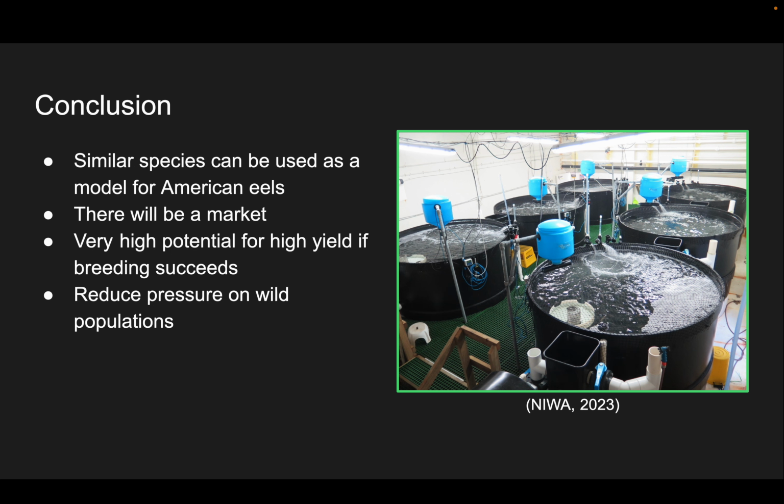To conclude, similar species can be used as a model for American eels. We know that there will be a market, and there is a very high potential for high yield if breeding ends up being successful, and this would reduce pressure on wild populations.